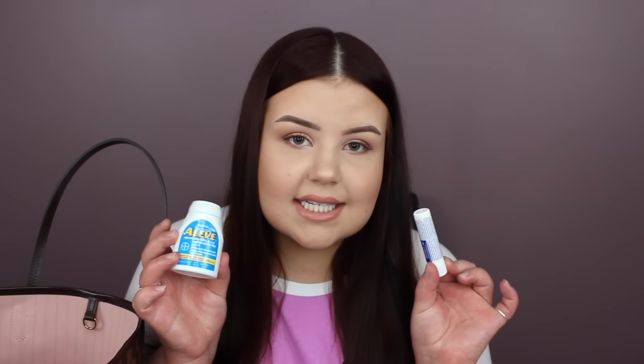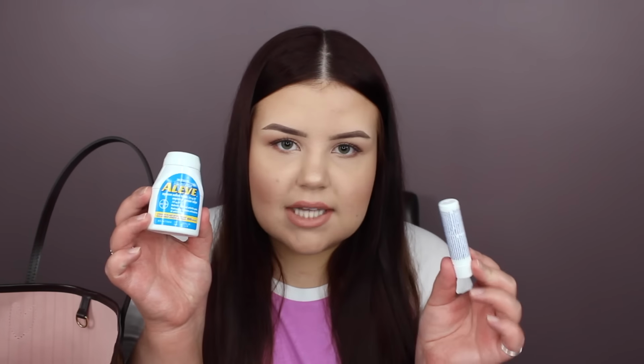I've got 2 sizes of Aleve. I like keeping these little travel ones for my little crossbody purse, which is what I'm going to be using in Disney. So I have the full size, so I can just refill this. I do get migraines occasionally, so these are always good to have on hand because a migraine can really ruin your day. And then I also have my inhaler because I do have asthma, as you guys know, and then I've got ginger gravel and regular gravel.